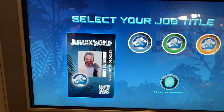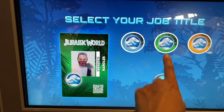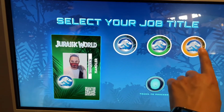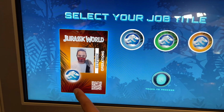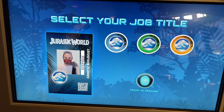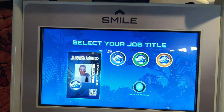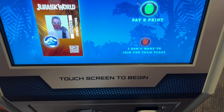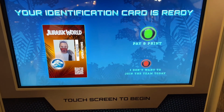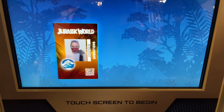I'm not going to print this one, but this is what it would look like. And you can be a handler, operations if you work at Velocicoaster. How cool is this? And then we'll print it out. It's $10. But I think that's a really cool souvenir. Unfortunately, I don't want to join the team today. But one day, I will get one of these.